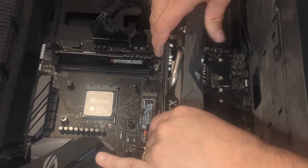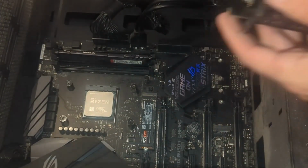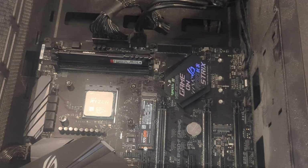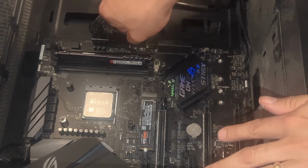So let's start with the teardown. Let's start by taking out the GPU and the motherboard, and let's go with it. And my apologies for the camera angle, and let's just accelerate this a little bit.